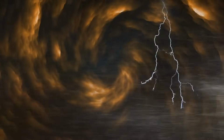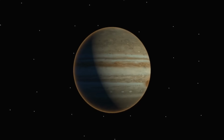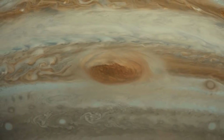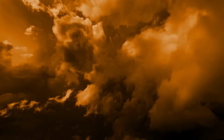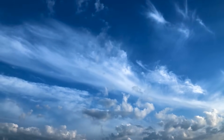The storm's vortex has remained so powerful thanks to Jupiter's 300 to 400 mile-per-hour jet streams. But like any other storm, the Great Red Spot can't keep raging forever. It's been shrinking for a long time. In a decade or two, it's predicted to turn into the GRC, the Great Red Circle, and who knows, maybe it will later turn into the GRM, the Great Red Memory.